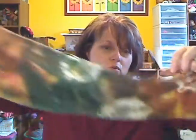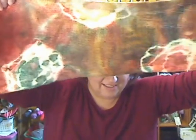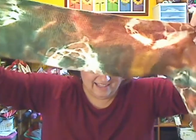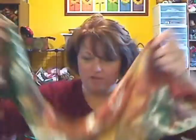This is the sparkle one. And then this is the non-sparkle one. But I love the effects that you get from resist dyeing. I think it's one of my favorite techniques. This and speckling are my favorite techniques to do with sock blanks. I just love them so much. The hand painting is fun, but that's very, very, very time consuming. So that's why I don't do that a whole lot. But these two techniques are so much fun and you can just get such interesting effects with them.